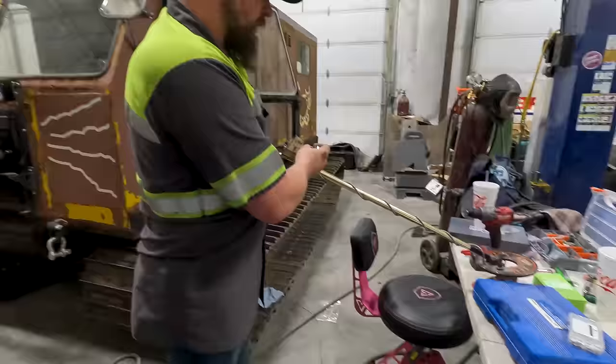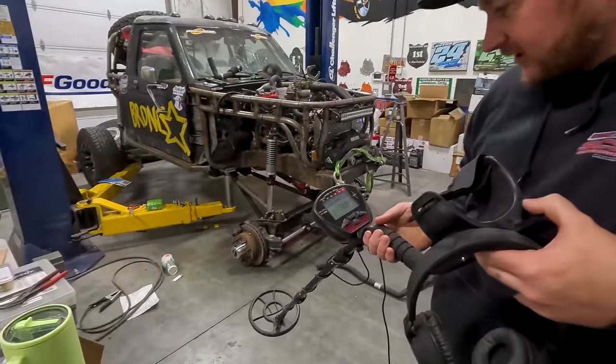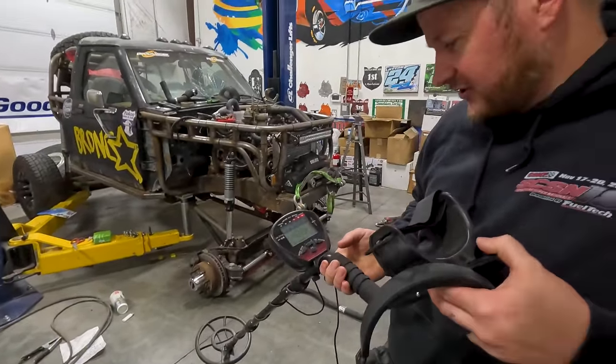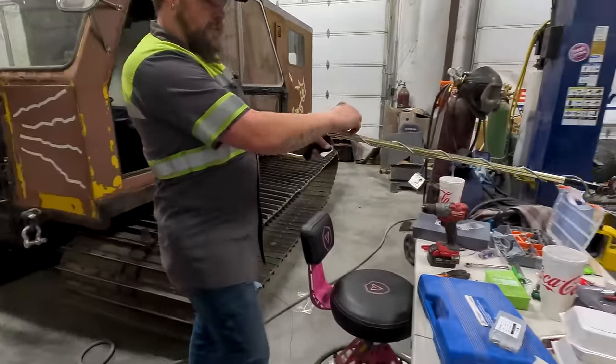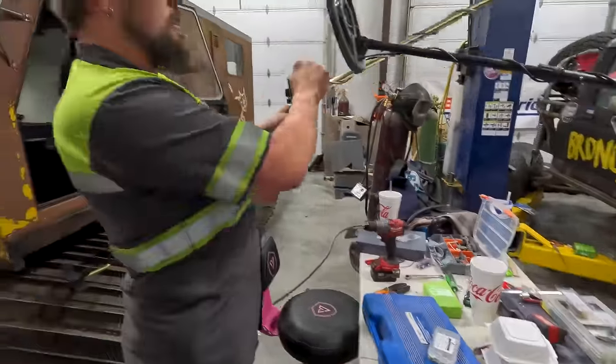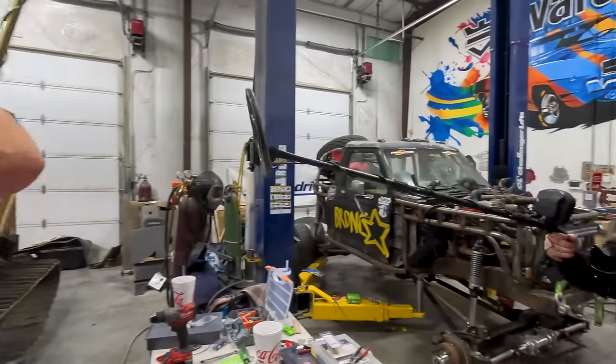How do you use them? This one's easy because it shows whether it's a coin, silver, or just junk. What are you trying to detect? Trying to see. Yep, this is junk metal.